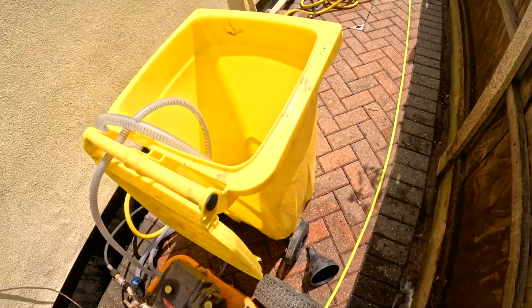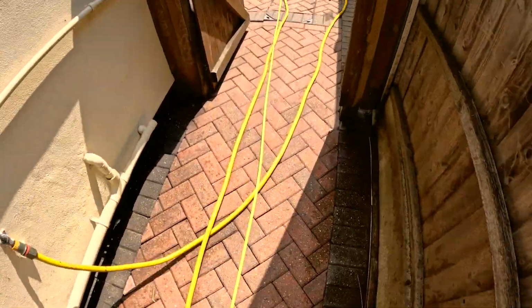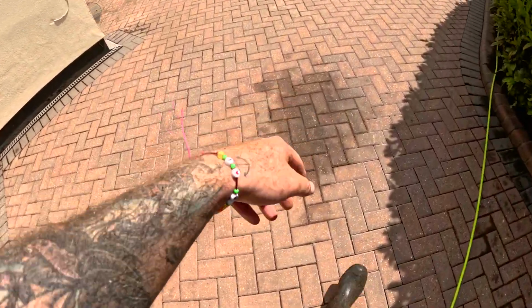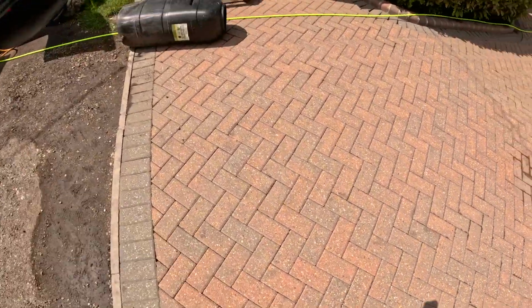Just emptying the bucket, nearly done there. It's such a nice day, the front's pretty much dry. I think that's the oil patch there. These are a couple of dips where the water's dried. That is draining away slowly. But yeah, it's come up alright.